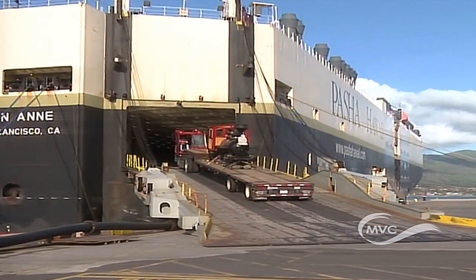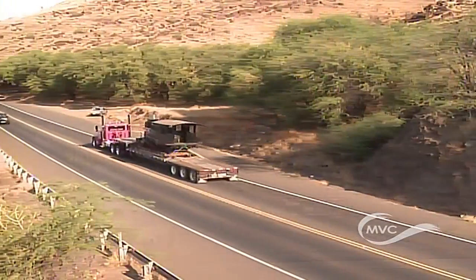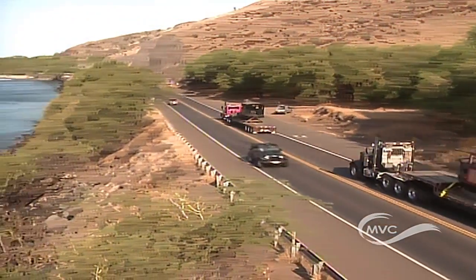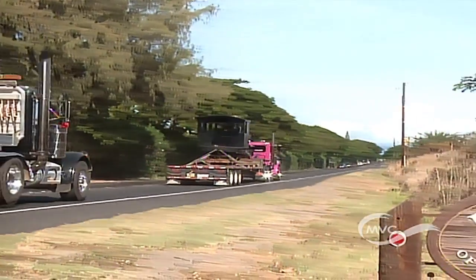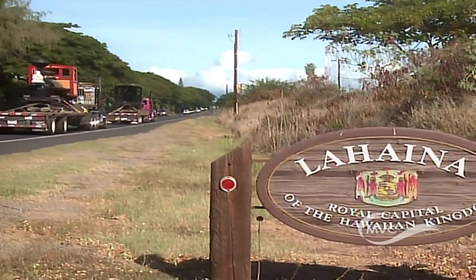It involved putting them on trucks, transporting them to the shipping port of San Pedro, putting them on a barge and sending them all the way over to Maui, and then carrying them carefully across the Pali, through the tunnel, and all the way over to Lahaina, to where their future home is going to be, which is the former site of the Pioneer Mill in Lahaina.